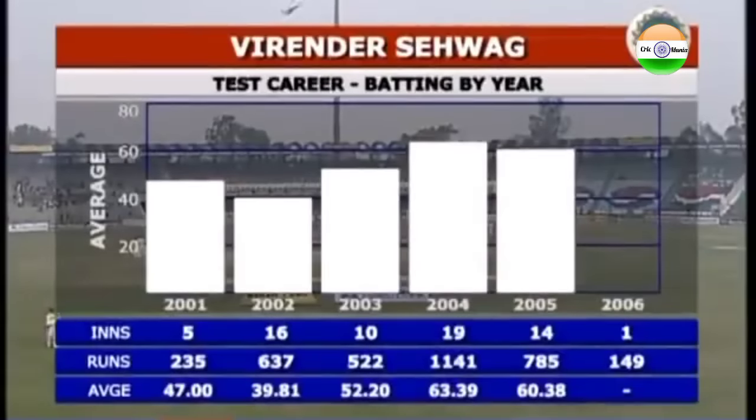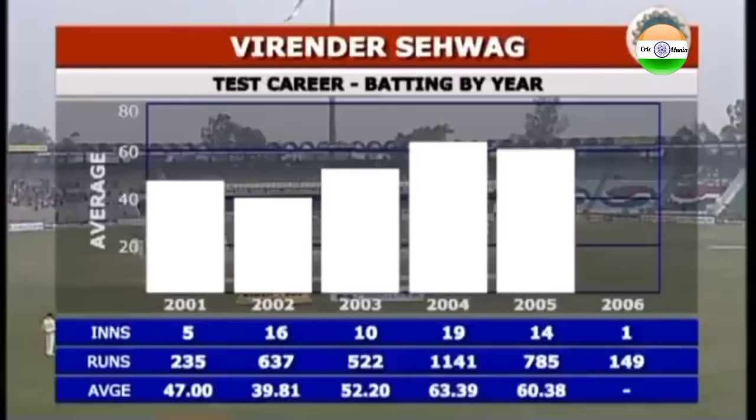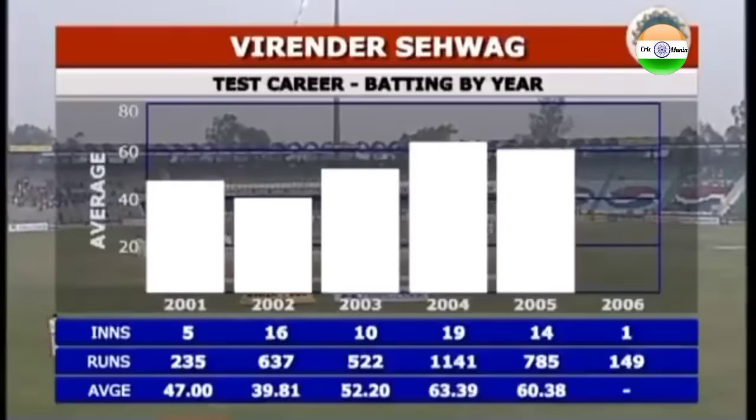Well, that just tells you how strong he's been over the last couple of years. He's been strong already this year, hasn't he? He's got 149 and still going. Last year, 785 runs on average, tick over 60. And then 1,141 runs in 2004, a bit over 63. Averaged 52 the year before that. Cricket's been great to him, as it has been to all the fans. When he plays like this, he's good fun watching.